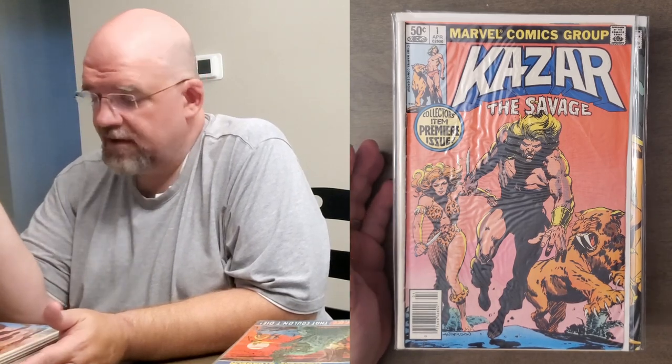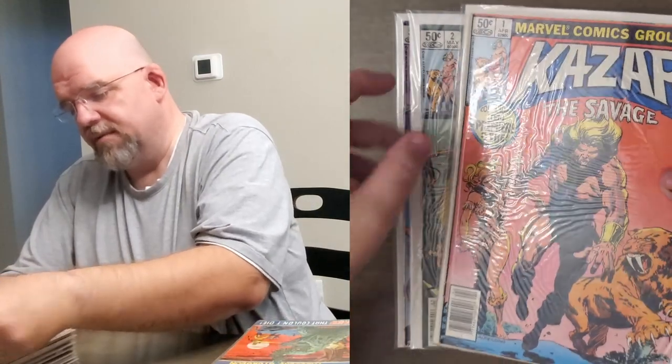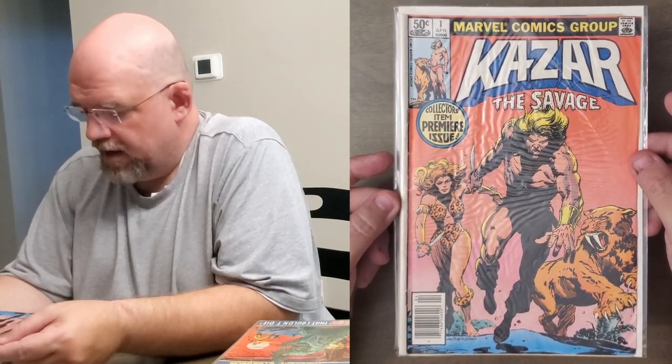Kazar, however you want to say it. Kazar the Savage, number 1, from Marvel, 1981. Not great condition. The spine's been rolled around. Very nice. Number 2. And no stickers. Number 3. Number 4.